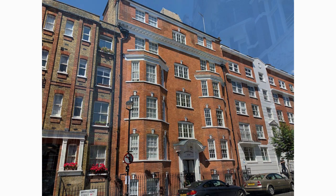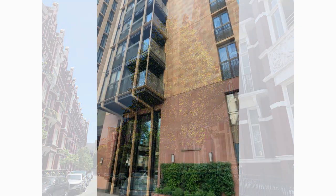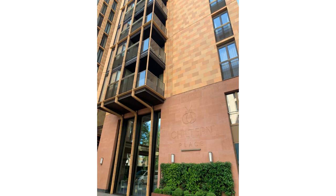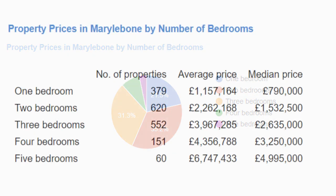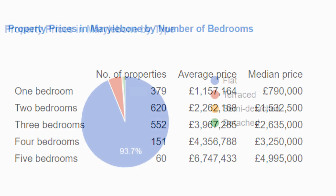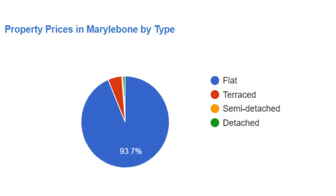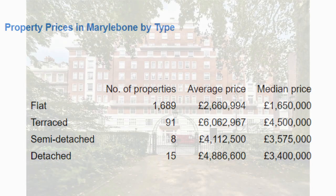apartment blocks. Given the location and the historic buildings, Marylebone is definitely highly affluent, and the price points reflect it. Average prices for properties for sale in Marylebone is £3 million, with your average 2-bedroom flat on the market at £2.2 million and 1 bedroom for £1.17 million. 93% of properties on the market for sale are flats, with the rest being terrace, semi-detached, or detached homes.